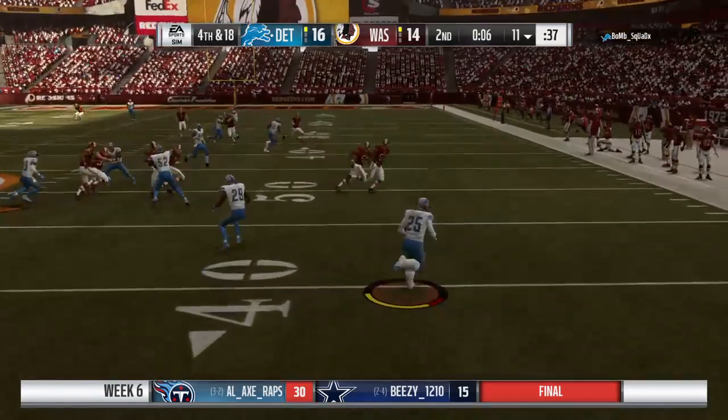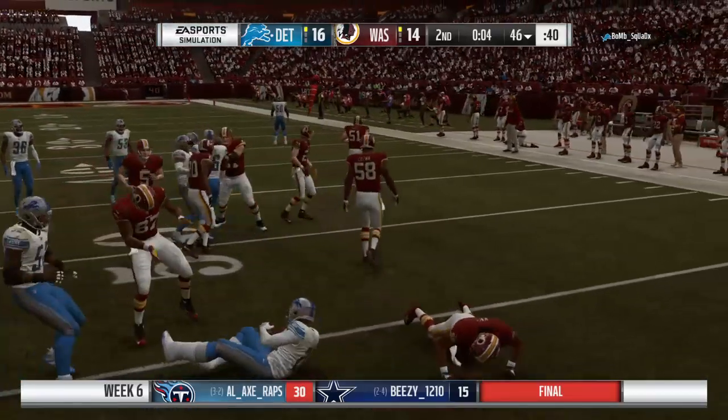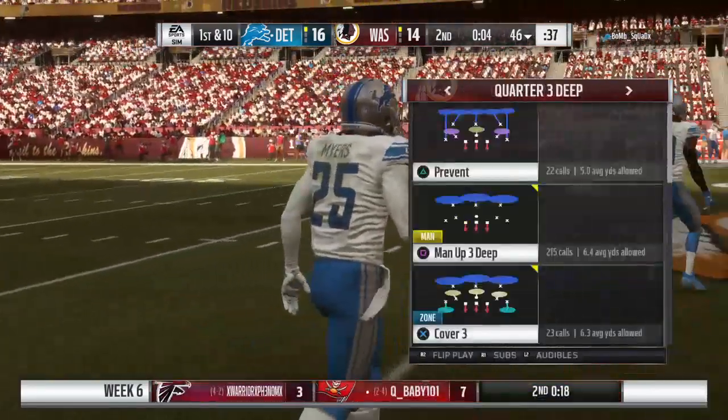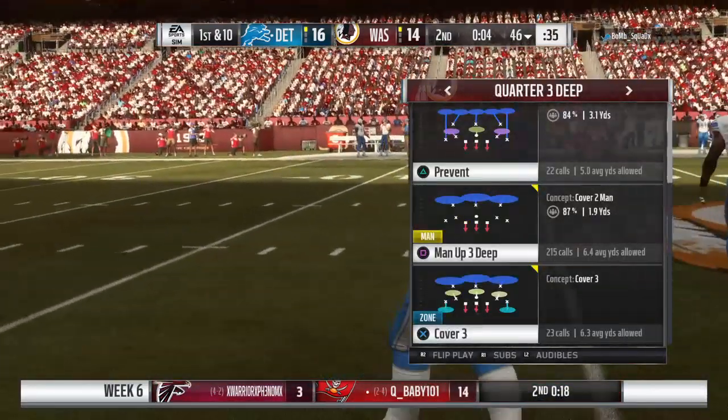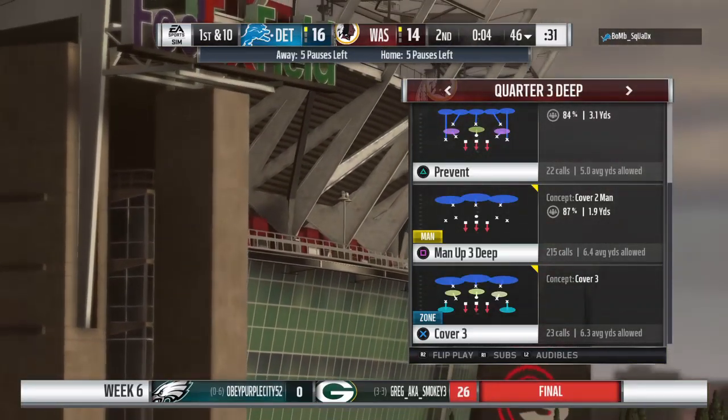This is fielded at the 27. Good blocking there, and nearly sprung him. As it is, it'll go as a 19-yard return. And there'll be time for maybe one final play before halftime. So here come the Lions now.